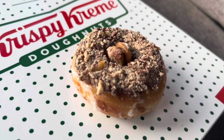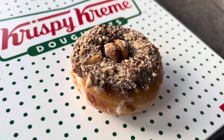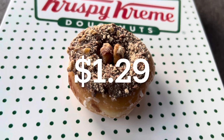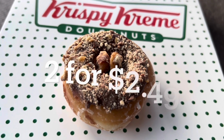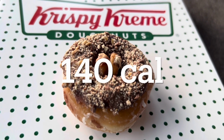But they also have a 3rd type of Twix donut. This is one of their minis. So if you just have a little appetite, you just want to taste this, but you don't want to use up all those calories, the mini donut is called a mini caramel cookie donut. It's just a glazed mini donut dipped in chocolate icing and topped with Twix bar pieces. It's only $1.29, or you can get 2 of them for $2.49. And it comes in at 140 calories.